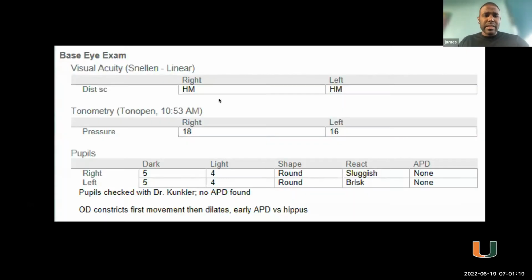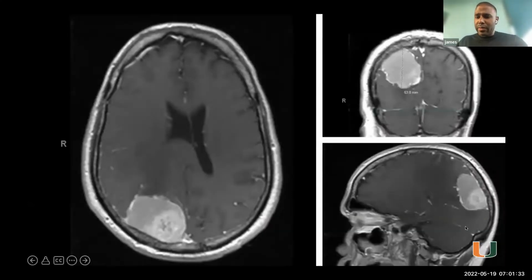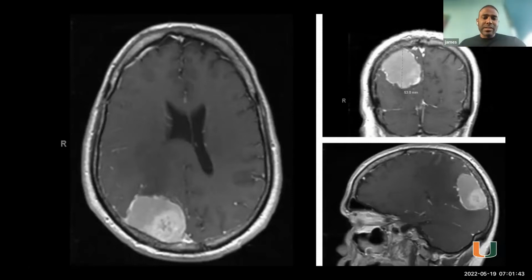Here is the ophtho exam. Here we see hand motion bilaterally, and we also see grade 5 papilledema in both eyes on their optic nerve exam. So who do we have here? I guess we have Turkey. You around, man? I am. Oh, perfect, man. So tell me what you see here, the sequences, what image study, and what you're seeing.